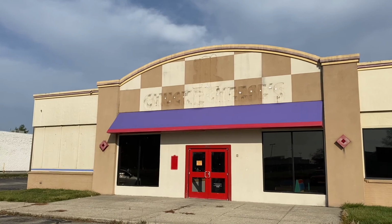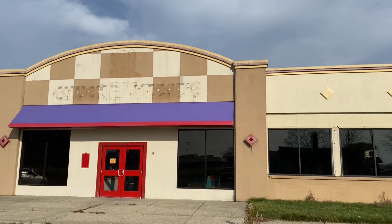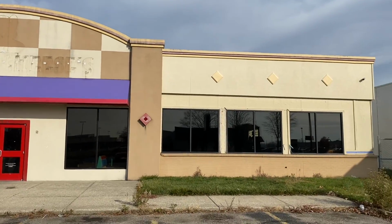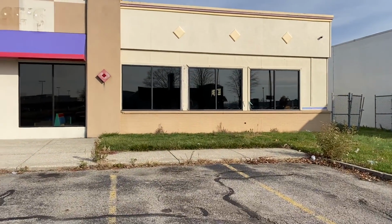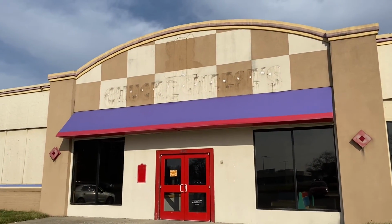We have this abandoned Chuck E. Cheese here in Columbus, Ohio. Let's go check it out. So here it is, everyone. Chuck E. Cheese, in a very deplorable area of Columbus. And it looks like we have a great view inside.